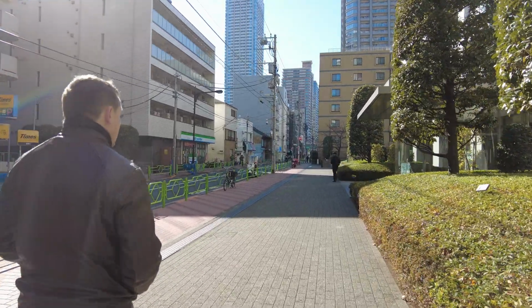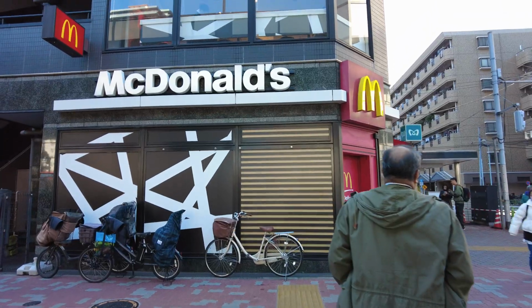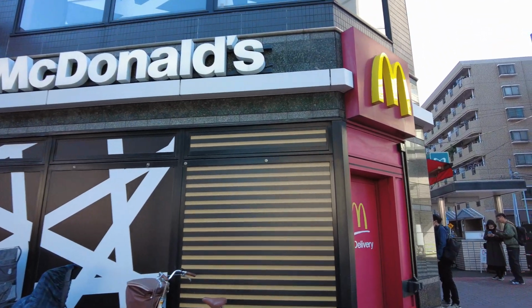We went to the ramen place that I had found, but I hadn't seen that it was closed on Sundays, so we went to McDonald's instead as it was very close to the ramen place.